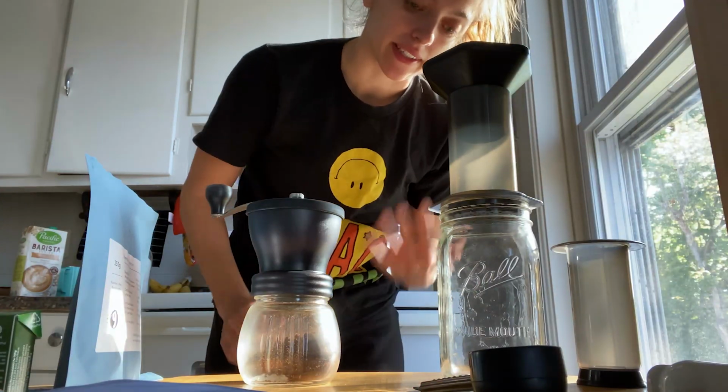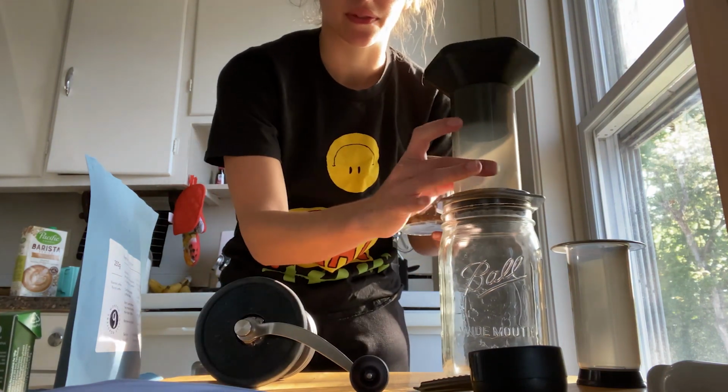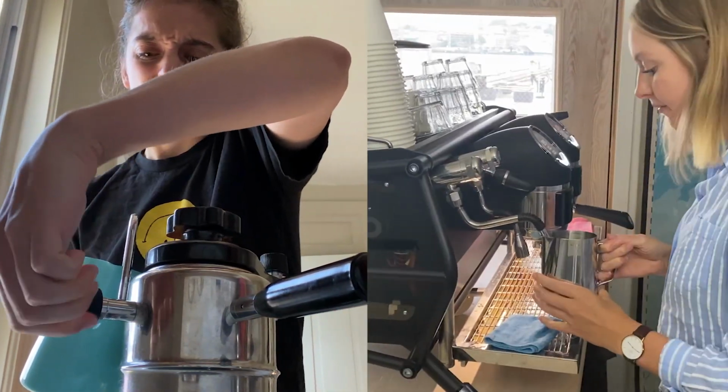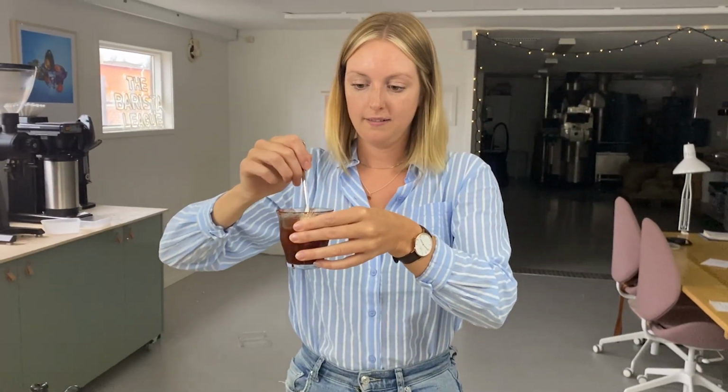All right, so like I said, my scale's broken, so I'm just gonna do measurements by spoonfuls and the numbers on the AeroPress. All right, time to start steaming my oat milk. And let's see how it tastes. So a pepper, cinnamon, latte. I think it came out really well and it tasted really good. It actually tasted like a chai latte, but I don't think it was creative enough for this competition, and I would have wished for some of the other ingredients to have been used or shine through more. But overall, I drank the whole cup, and it was really good.